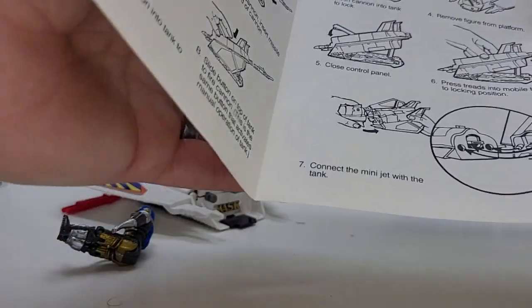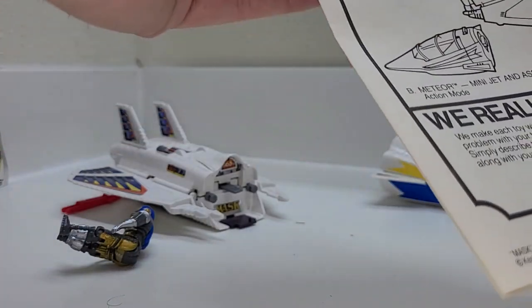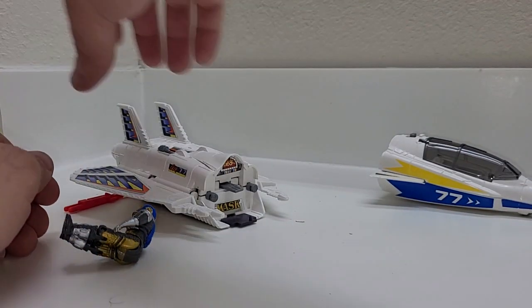Yeah, so I don't really think we need these instructions anymore. You can see how they're kind of yellowing on one side. So those instructions have told us what we needed to know. Now we can start putting this thing into playland.